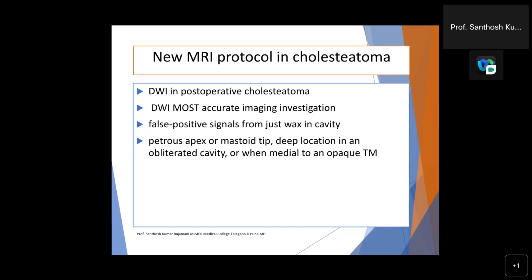All this will be easily detected by diffusion weight imaging. Only one problem: if the patient has wax, you have to remove the wax. Remember, if you send the patient with wax, the wax will give a picture like cholesteatoma. So you have to remove the wax, then send the patient for diffusion weight imaging. Very important point: remove the wax in the cavity before sending for diffusion weight imaging, especially if you are trying to look for recurrent cholesteatoma.